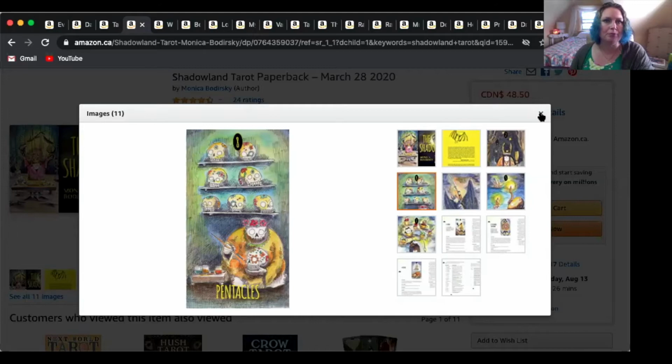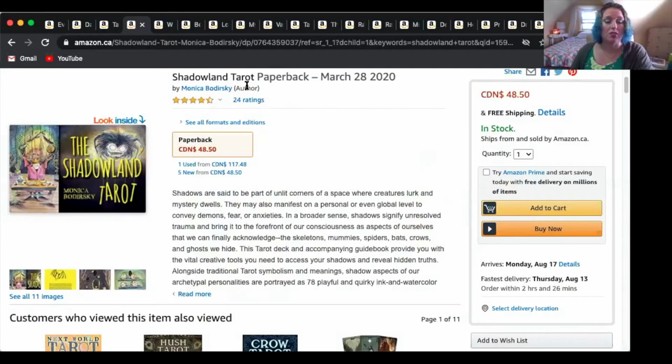The only gripe that I have, because I've watched a few unboxings of this already, is the cardstock looks very, very thick, right? It looks like a thicker deck. So I don't know how much I love the cardstock. I know it's gilded, but that can always work its way off and loosen up a little bit.